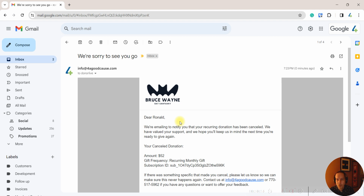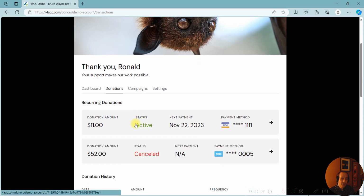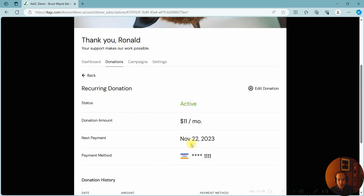We want to help you with these little customer service touches so that they know they've been updated. They know they've been canceled. They're going to feel really good about that. For these updates, if this was an e-check donation, ACH banking type, you'd have the ability to update that as well.